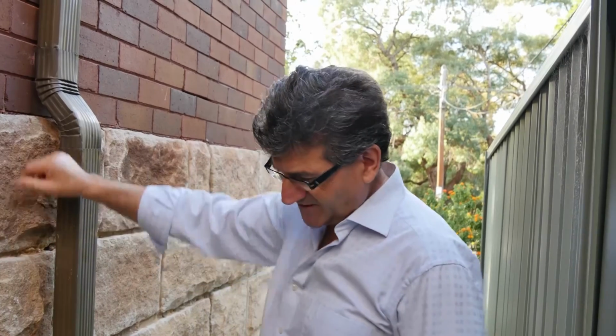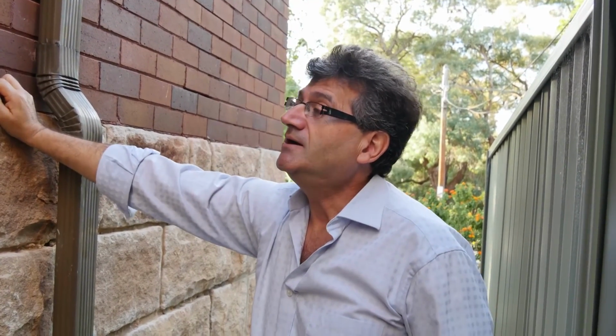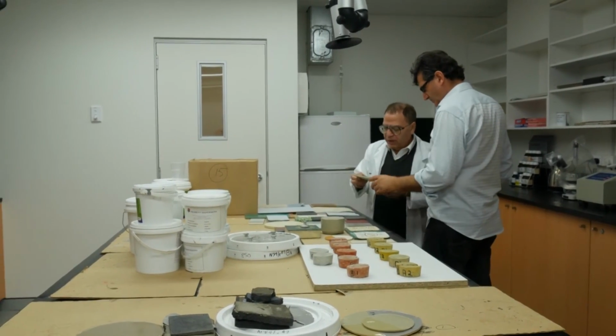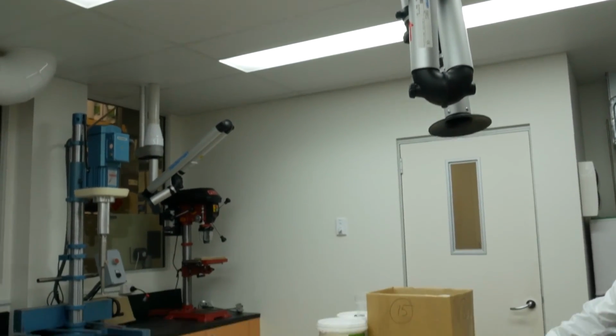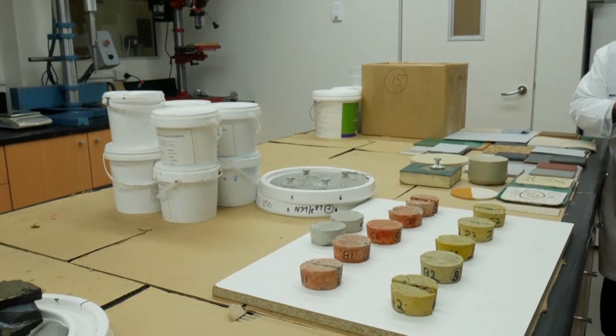So after extensive underpinning, we managed to save this part of the house. But remember, good waterproofing is very important. Make sure you use Australian products, good quality products like our products, and don't skimp on waterproofing. The most important part of your building, if you are on the first floor up, is waterproofing.